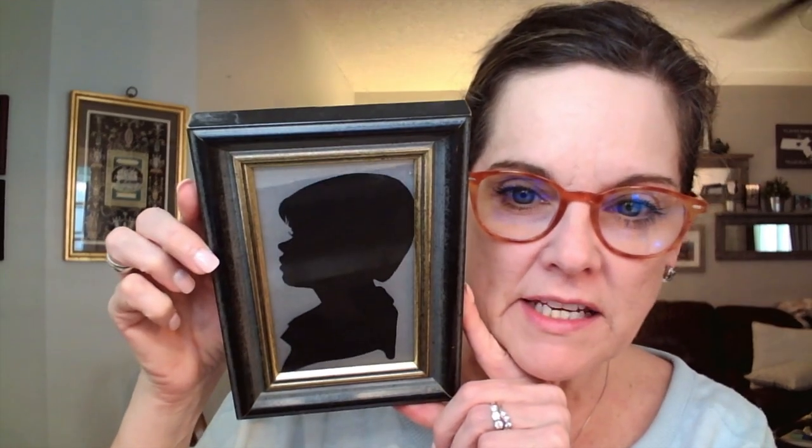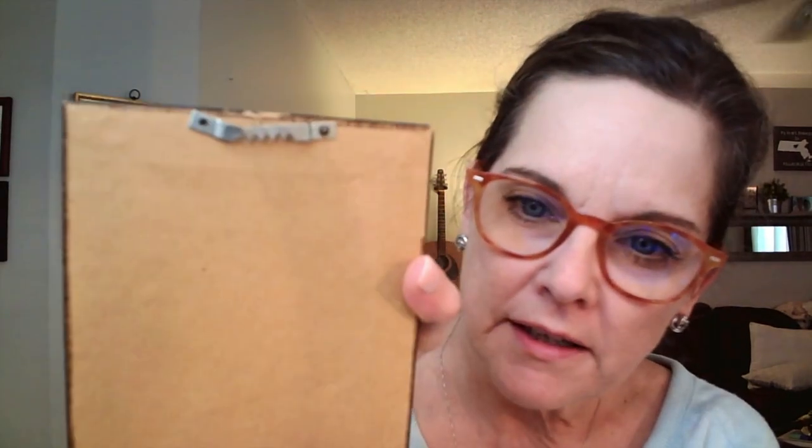Okay. Silhouette picture. Love these. I think they need to bring them back. You've seen it. You don't need to see the reflection of everything in the background. So there it is. Very cool. Cool frame. Cool picture. I love it. Don't know how old it is, but I just really like it.